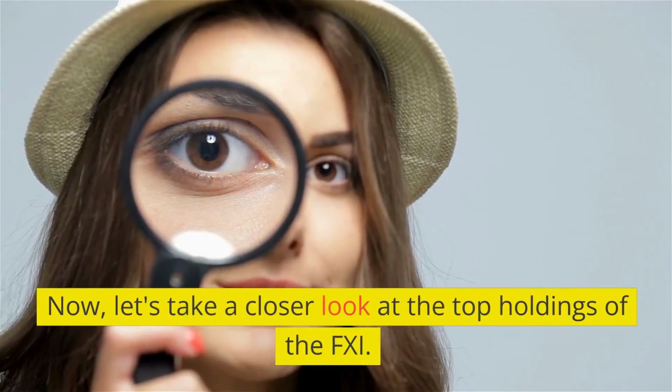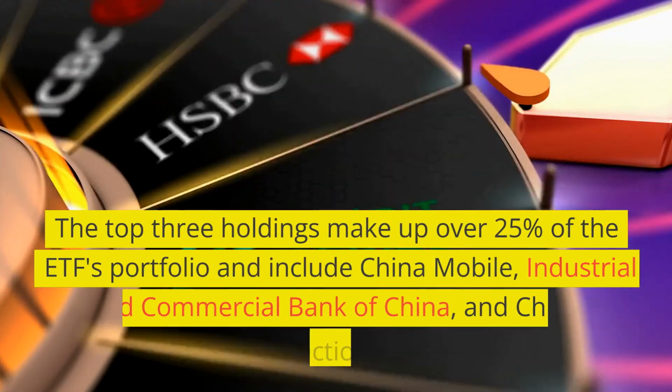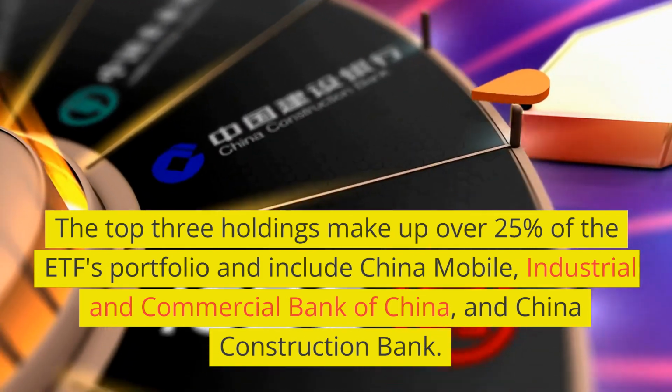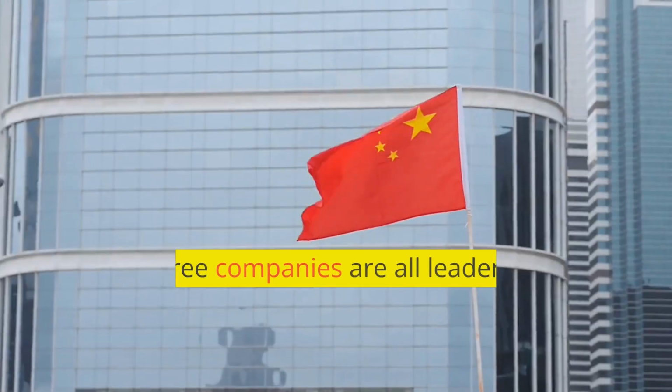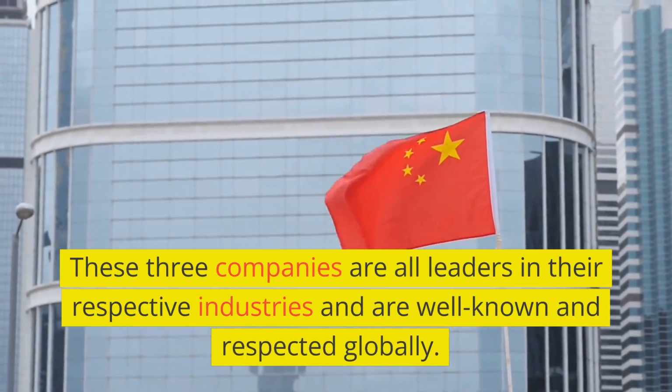Now, let's take a closer look at the top holdings of the FXI. The top three holdings make up over 25% of the ETF's portfolio and include China Mobile, Industrial and Commercial Bank of China, and China Construction Bank. These three companies are all leaders in their respective industries and are well-known and respected globally.